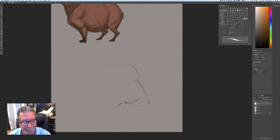Could you draw the front teeth a little bit larger? I think it would make it look a bit more characteristic. No.